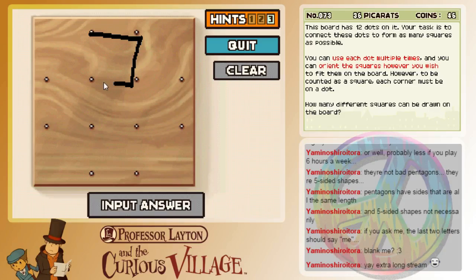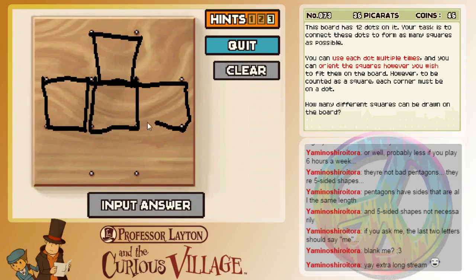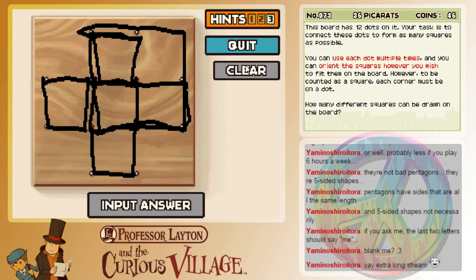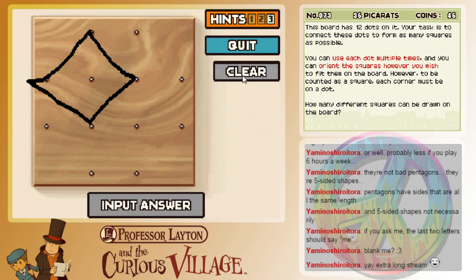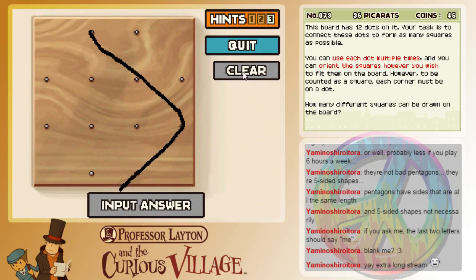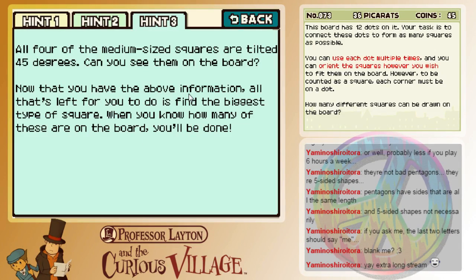Okay, that does help. Here's the smallest. And there's 5 of those, like it said. But what's the next size? I can't think of how to make a different size. Because look, that doesn't have a corner to it. Does it consider this a different size? Because technically it is. All 4 of the medium-sized squares are tilted 45 degrees. Okay, so I am right about that.